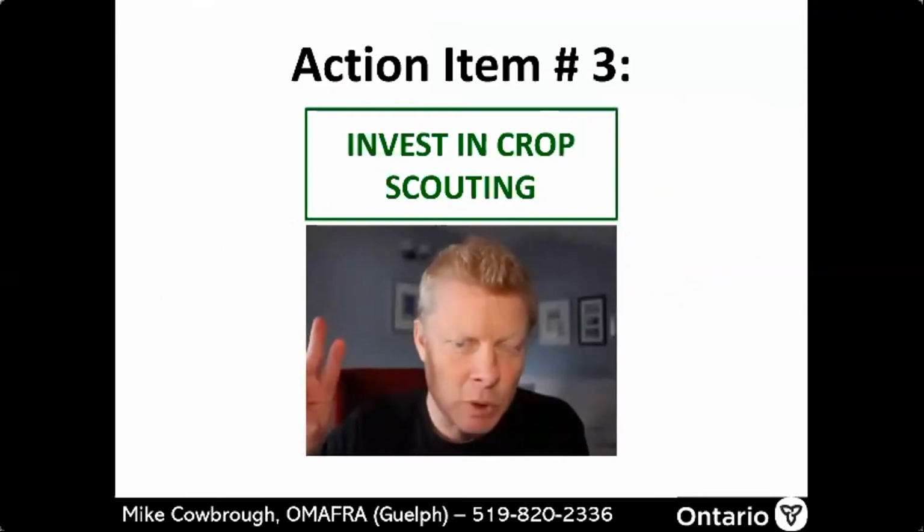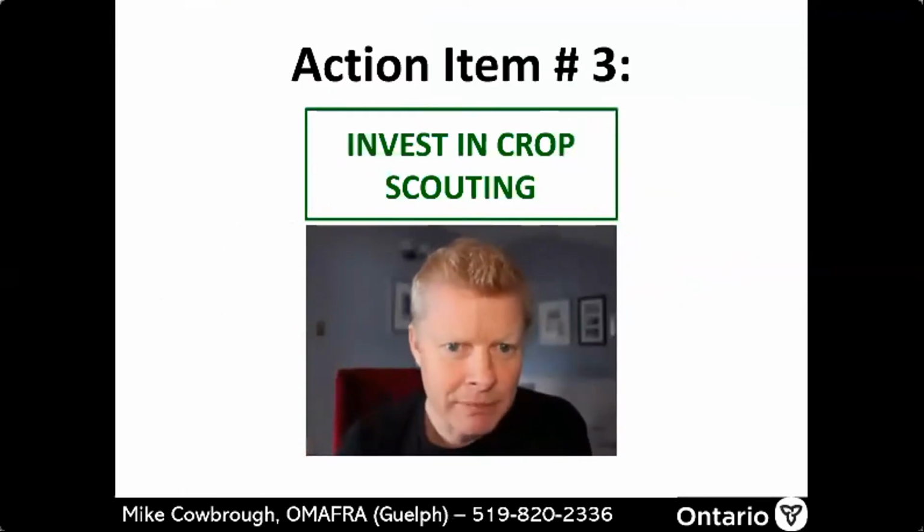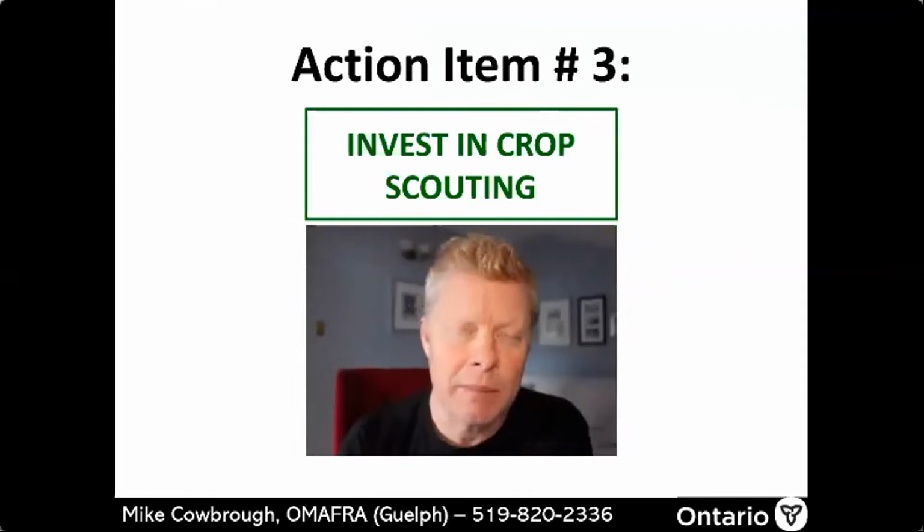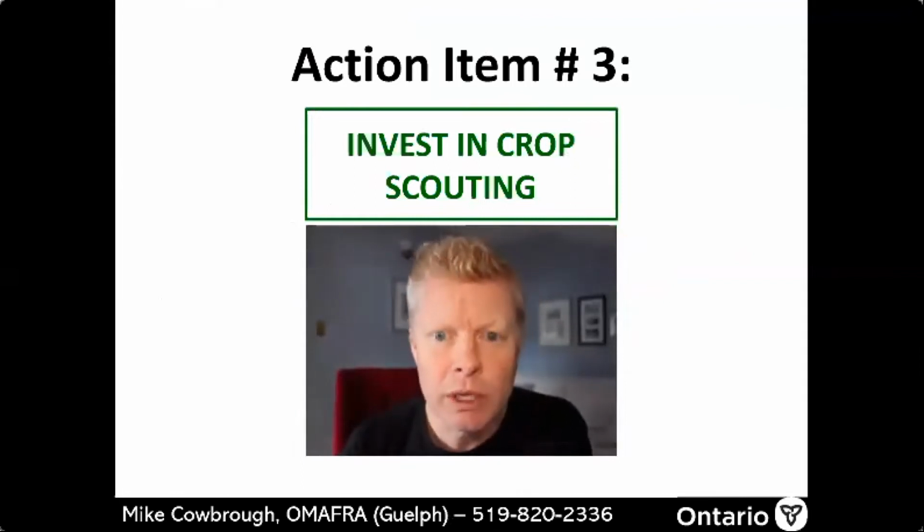Action item number 3, invest in crop scouting. Now, whether your farming operation relies on tillage or herbicides to control weeds, the size of the weed at the time of management plays a huge role on how effective you'll be. And over the past 20 years, our perception of what one thinks is a small weed really has changed.